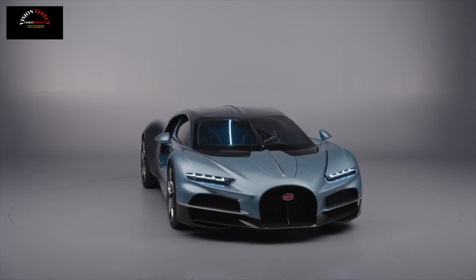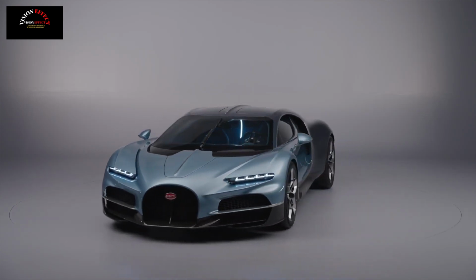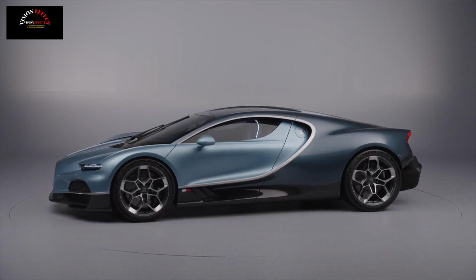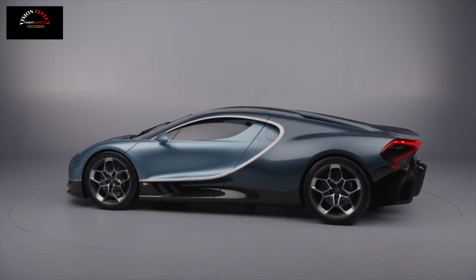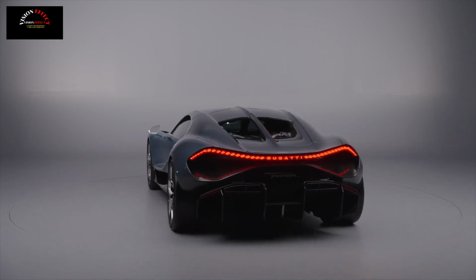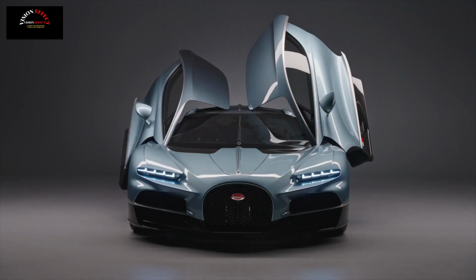Electric power makes no mention of speed, and Bugatti isn't ready to talk about charging times. However, it uses an 800-volt system, and let's not forget that Mate Rimac runs Bugatti these days. And he knows a thing or two about electrical performance.